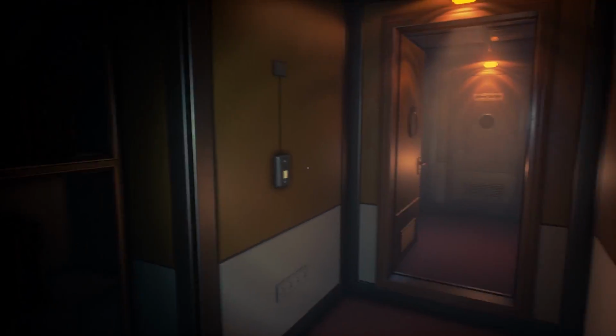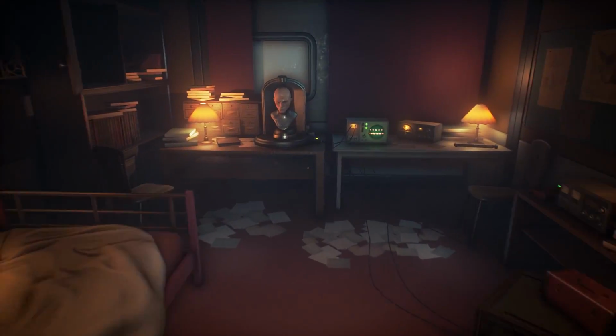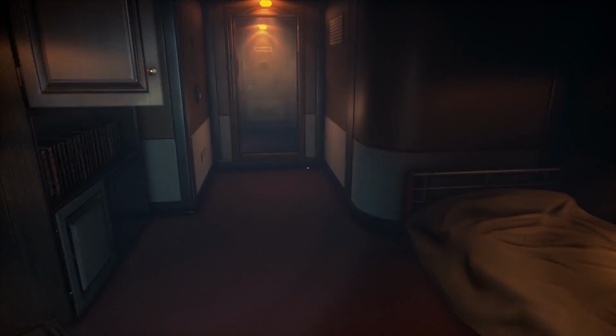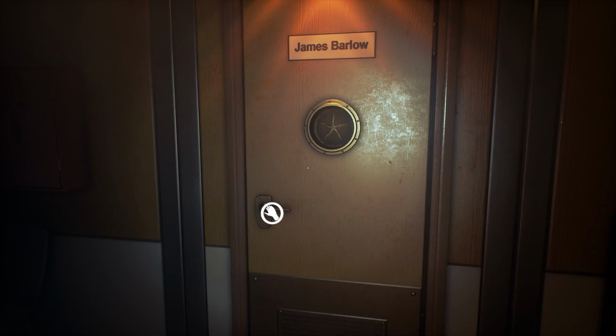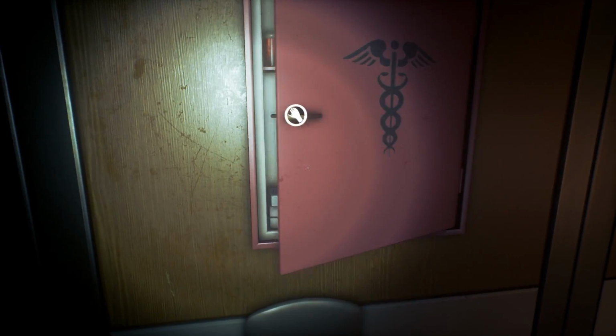Last episode, we found this secret container in MC Blake's room, which contained this head. He called me air and ignored half my questions. I feel disrespected, so I'm gonna mosey on now. See, James Barlow? Locked. He won't budge. Okay, good talk. Silopin? I don't actually know.